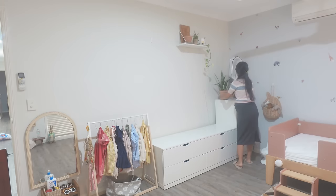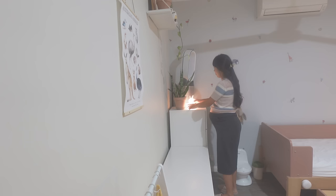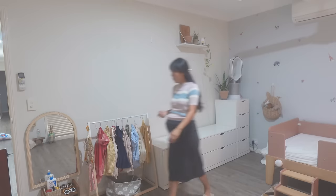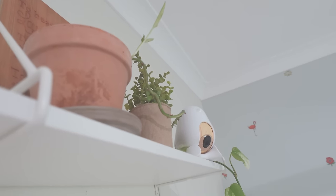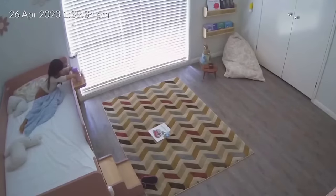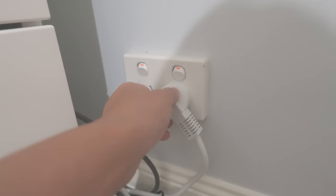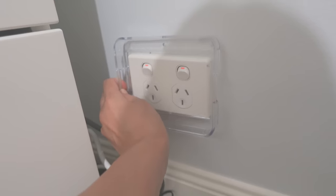Now I'm just adding a few little bits and bobs for the final touch. I'm hanging a little artwork, adding a little bunny shaped lamp that Alina loves, and it's nice to have a few fresh plants in the space to bring life. And of course we have a baby monitor right up here so that I can get a nice wide angle of the room, and the power outlet where everything is plugged in. I'm going to cover it with this thing called Mickey Haha safety cover. It's impossible for a child to open it, so it's perfect.